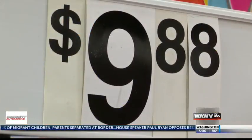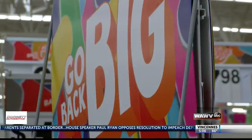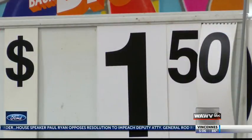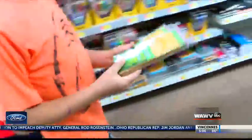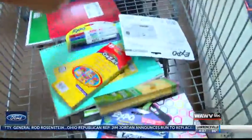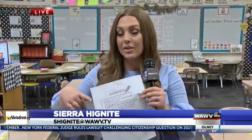The cost of going back to school can vary depending on where you shop and what brands you buy. Even though one item may not seem expensive, when you add them all up, it can come out to a pretty penny. Now, I did a little bit of my own research today and did a little back-to-school shopping. I've got 2 lists here from 2 different schools in Vigo County. One is a kindergarten list, and the other here is a 5th grade list. Now, the kindergarten list has a few more items on it, but it only cost me $66 at Walmart to purchase everything on the list.